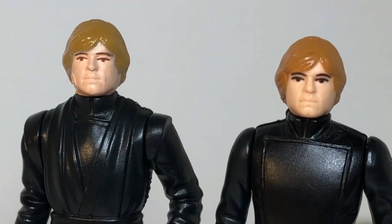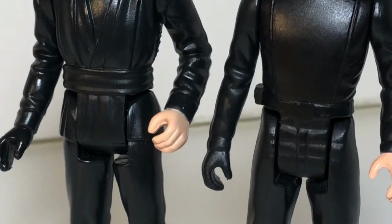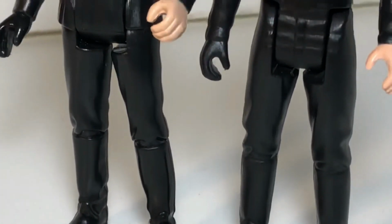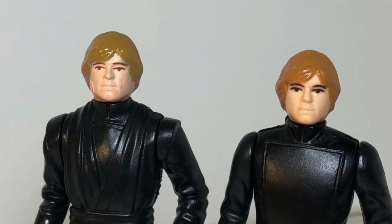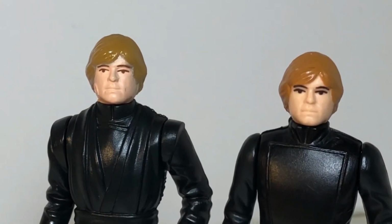And what's really cool is to see both of the versions of Luke finally displayed. I mean, this is the Jedi outfit Luke we should have gotten. They should have made that Poncho Luke with a removable helmet or something. I mean, they did that with the Princess Leia, but they didn't. So at least since there's a bunch of variants on the Luke head, you can have two different versions like this, and it doesn't even look like it's the same head.